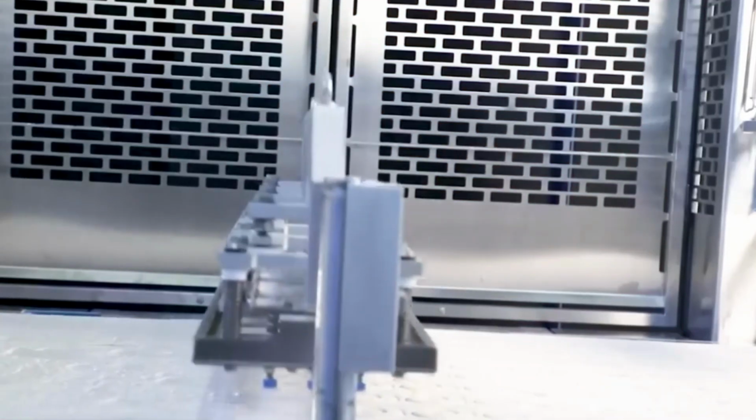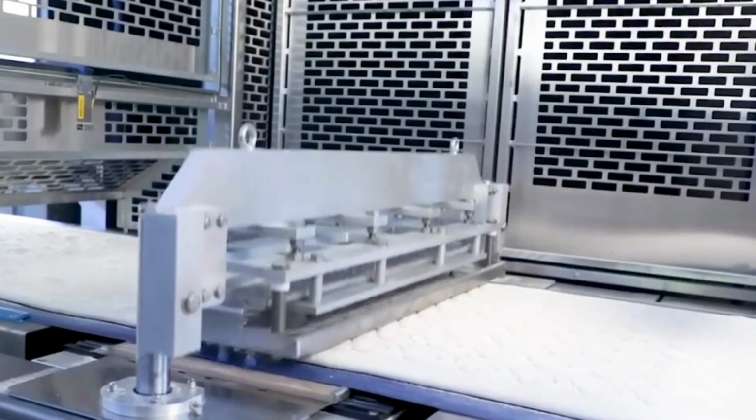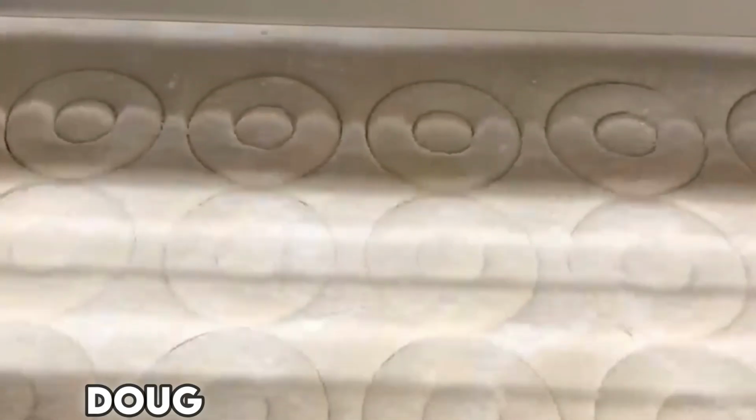Shaping. Once the dough has rested, it's time to roll and cut. Dunkin' uses giant machines called dough sheeters that roll the dough into perfectly even sheets. Why? Because if the dough isn't the same thickness, some donuts could end up undercooked or too dry when fried, and nobody wants that. Next, the dough heads to the cutter.